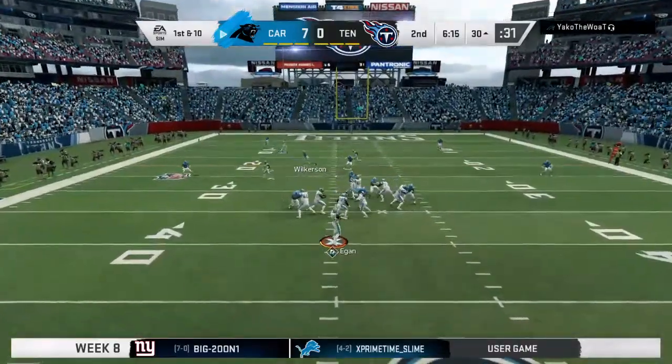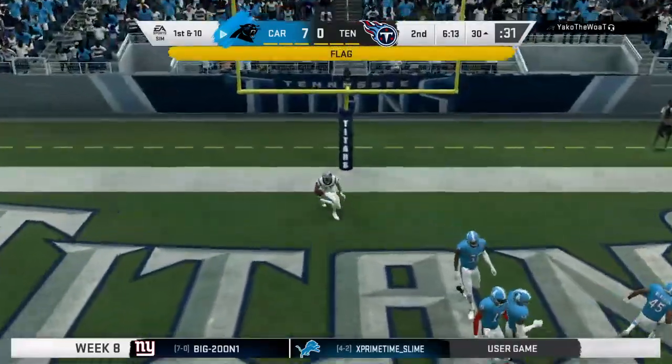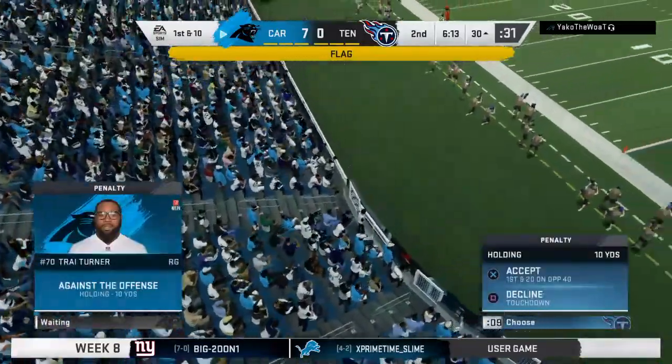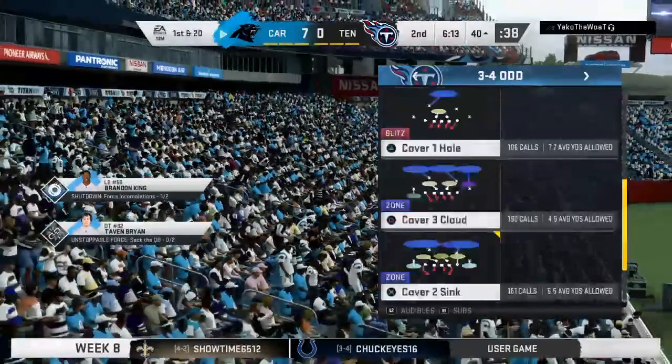Throwing to start the drive. Egan, he's going to look deep. And this is caught for a touchdown. Now hold everything here. Flag in the backfield. This one might be coming back.